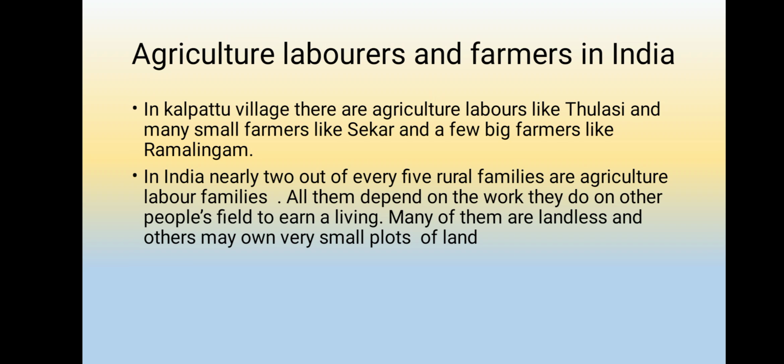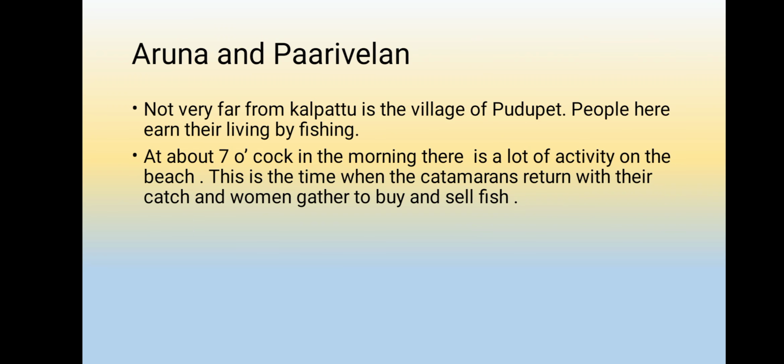Now we will talk about fishing villages. There are certain villages or certain people who depend on fishing. Here we will talk about Aruna and Parivelan. There is one village known as Pudupet that is not very far from Kalpattu. There the people earn their livelihood by fishing.